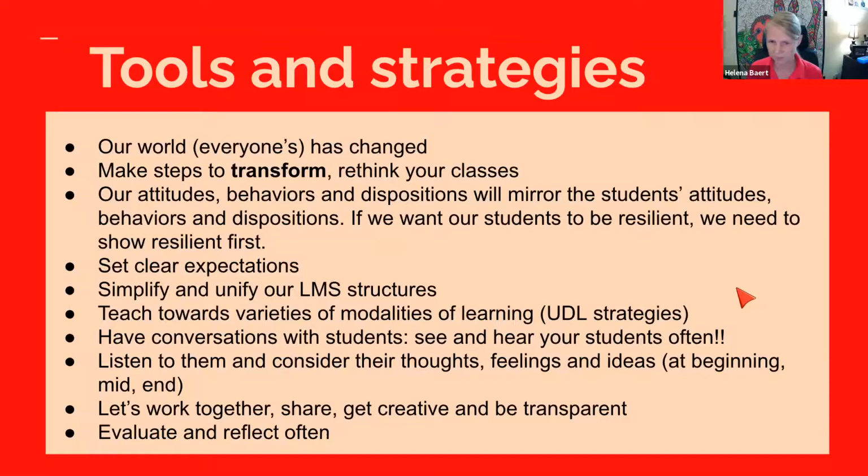We need to set clear expectations throughout. Simplifying and unifying our LMS structures is key. And I think overall, our college has been doing a lot to do that across our departments. We should teach about different modalities of teaching and learning. The UDL strategies are awesome to learn for that. We should have conversations with our students. We should listen to their thoughts, feelings, and ideas. And we should know that we're not in this alone, that we should work together, be transparent, and evaluate, ask questions a lot, and reflect a lot.